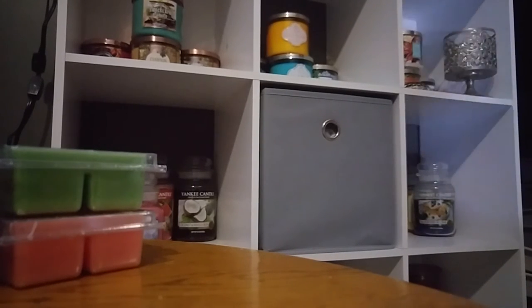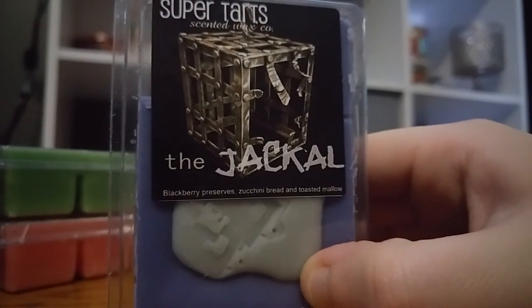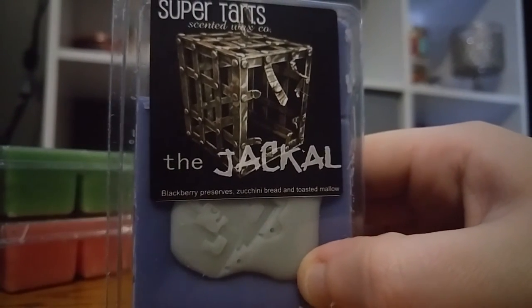This next one I'm actually melting right now. It is the Jackal. It's blackberry preserve, zucchini bread, and toasted mallow. I'm really happy with the results of this one.